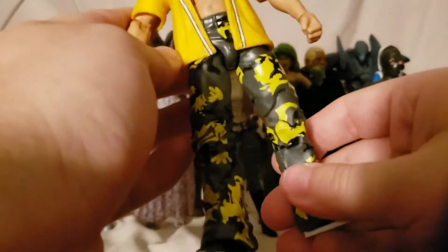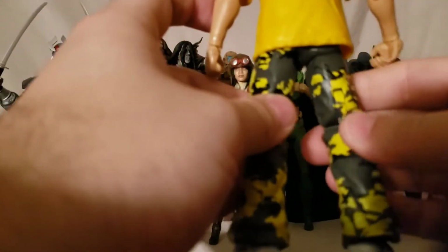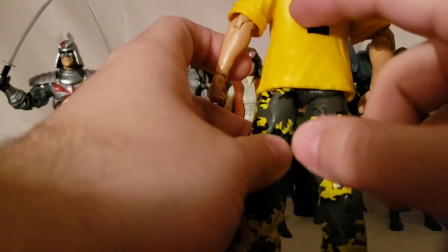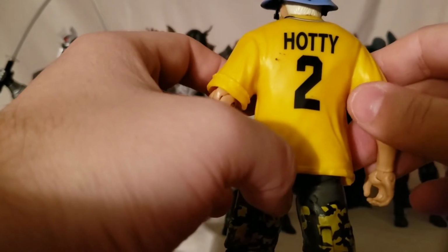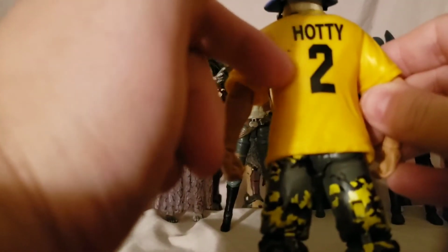Alright. So as you can see, Scotty has some nice green army camouflage pants. I think they look very cool. You see Too Hotty on the back. I don't know why it's Hotty 2. I guess that makes sense, actually. So, never mind. Some black on the yellow jacket. Not ideal.